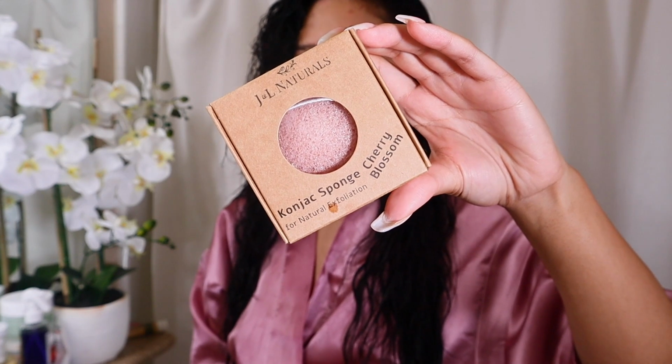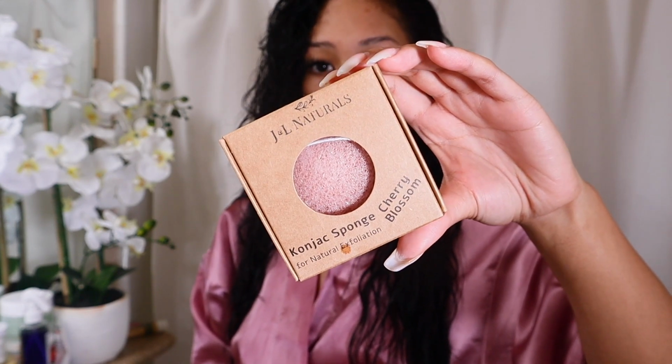This is the J&L Naturals Natural Exfoliation Sponge. I actually did end up loving this because my skin was not irritated at all after using it, and I feel like you can use this on an everyday basis without irritating your skin. Since it has a brightening effect, it will really help my dark spots over time. So I definitely enjoyed using this.